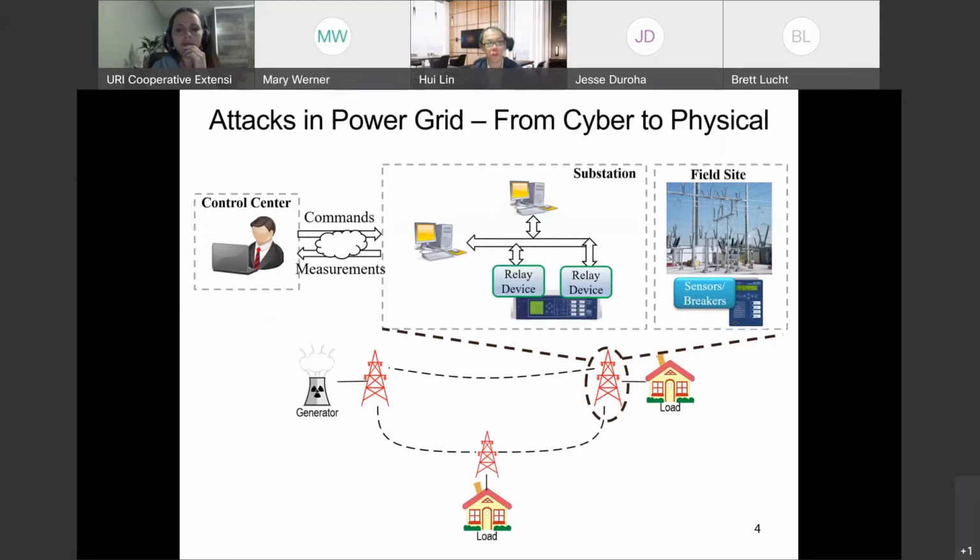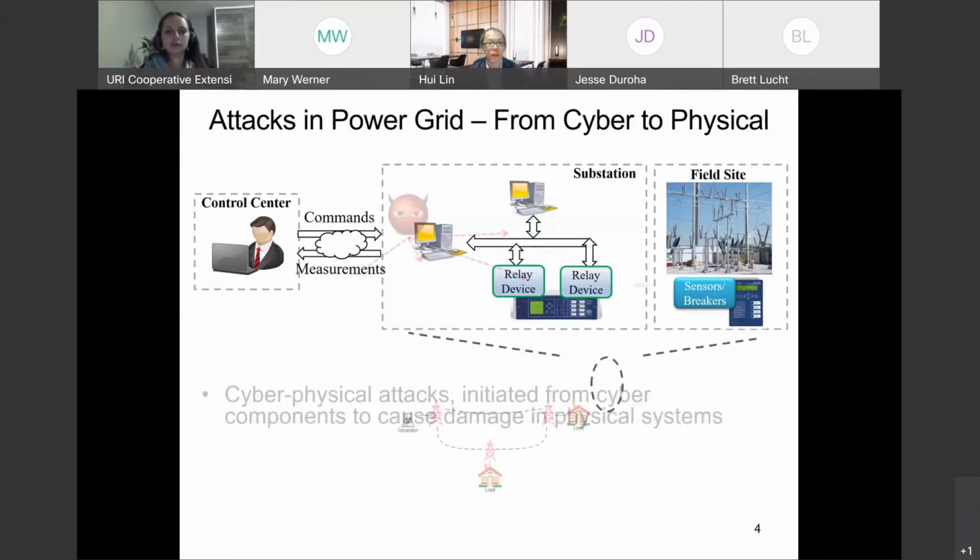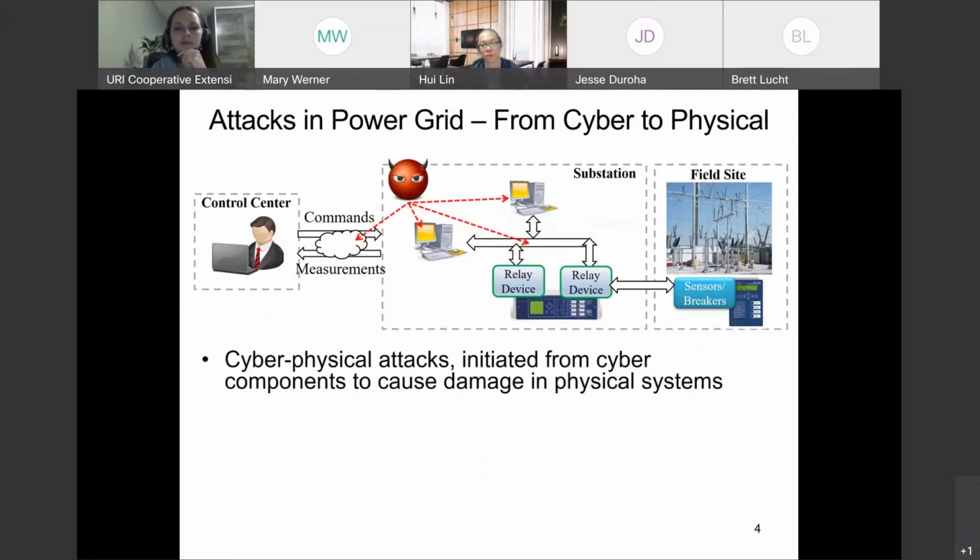So in this case, a control center can monitor and control the sensors and breakers at the field site remotely or automatically. And also because of this, attackers can penetrate into those devices within these communication networks in order to perform attacks. The name cyber-physical attacks comes from the fact that they are usually initiated from the cyber component, but the ultimate objective is to cause damage in the physical systems.